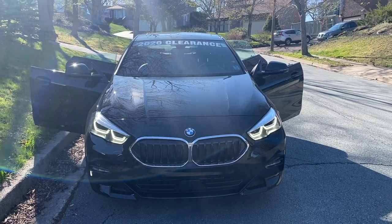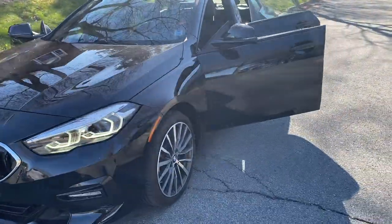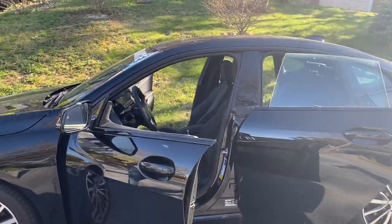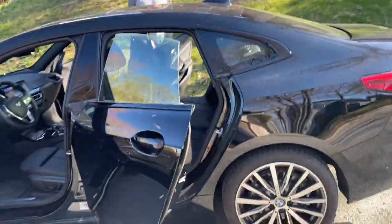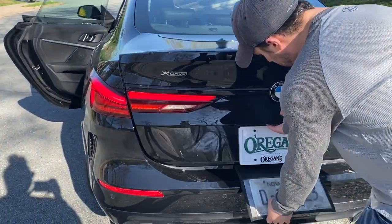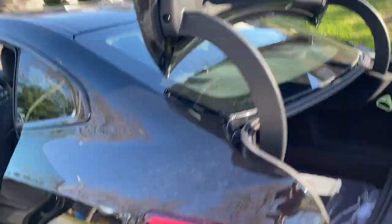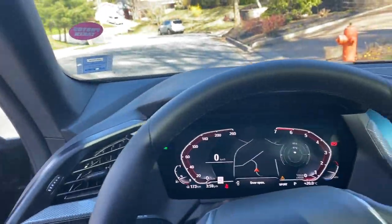BMW 2020 2 Series Grand Coupe 228i xDrive. So this is the overview of the car. It's a Grand Coupe, so I'm obsessed with how there's no rimming for the mirror, it's just very coupe style. Close that. Can you open up the trunk? Yeah, that's really good trunk space. This is what the trunk looks like. Nice long panoramic sunroof.